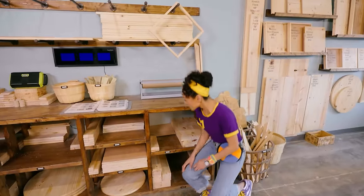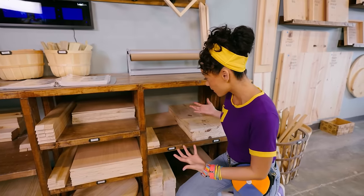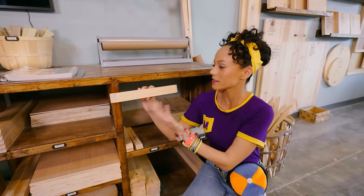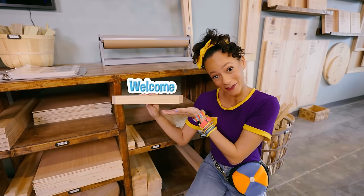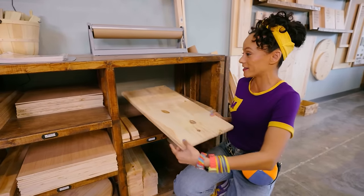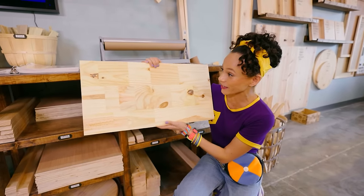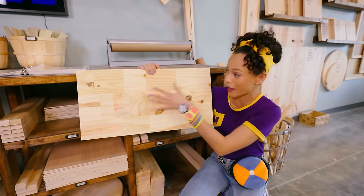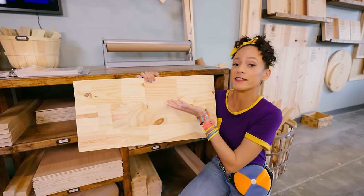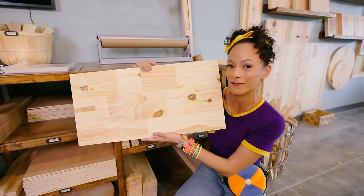Wow, these are all the different wood pieces that you can use to make art. Oh, look at this one. It's pretty small. You can have a small sign that says welcome. Or, whoa, look at this. This giant rectangle could make a really cool sign, and it could hold a lot of words. Maybe it could say something like, welcome friends, come on inside for snacks and games and good times. We love our friends, welcome.